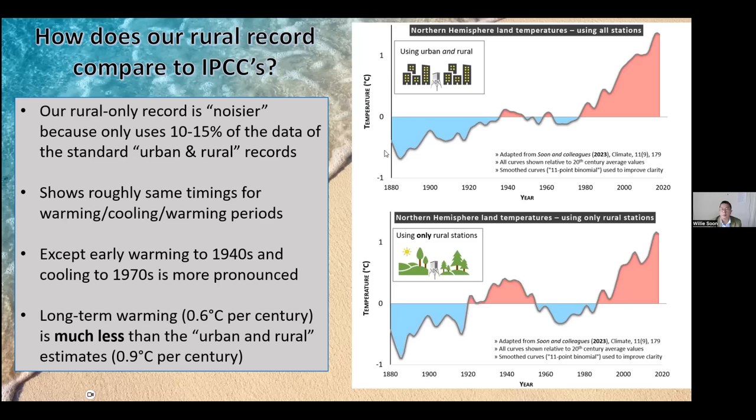So if you were to draw a straight line through here, this is a linear trend. If you were to draw a straight line through the urban and rural, you'd get about 0.9 degrees Celsius per century. What's that in Fahrenheit? 1.8 times 0.9. Yeah. Anyway, 1.6. Anyway, in Celsius, we're European. Sorry about that.